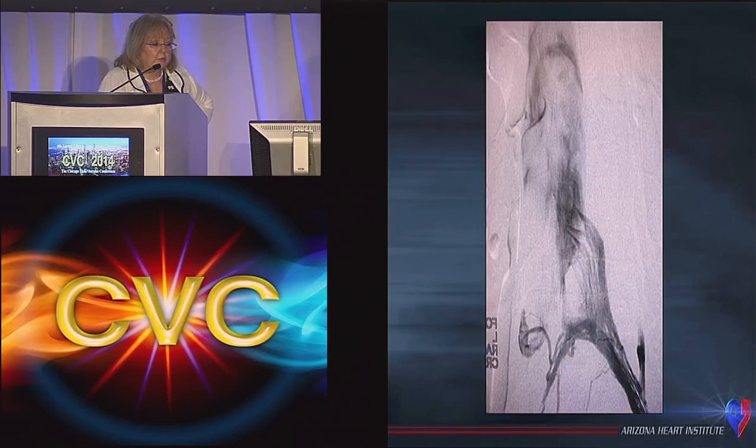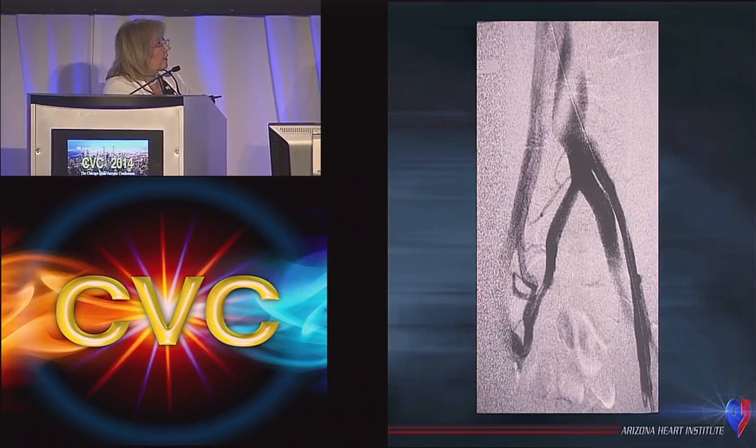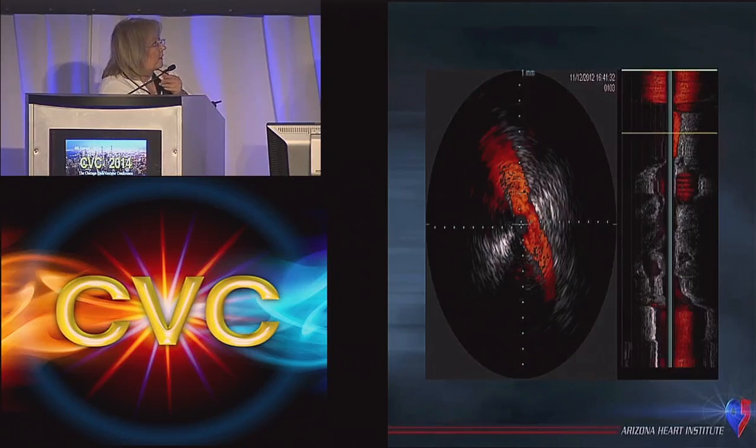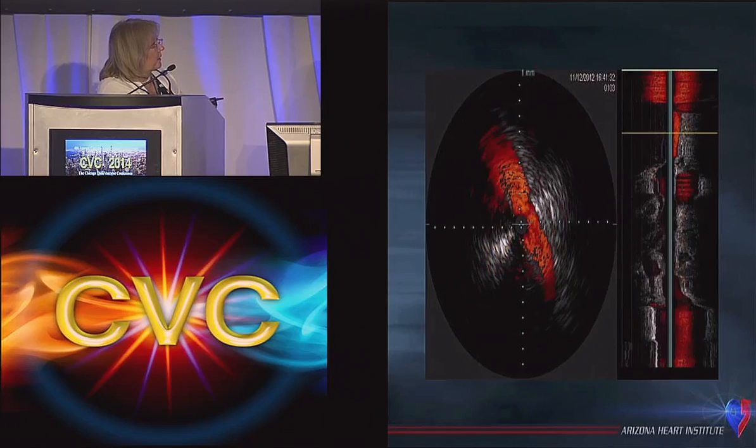Now here's some images of May-Thurner. Multiple channels here. Sometimes it's multiple channels, sometimes it's 2, sometimes it's a total occlusion. I think we could stratify it all. You can see here the crossing over of the artery, classic May-Thurner with some collaterals here, transpelvic. This is how narrow it gets on the IVUS. So it's very easy to see that you have a significant lesion with IVUS.